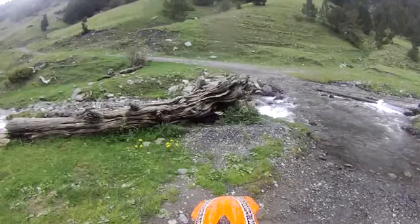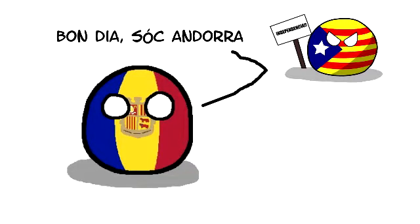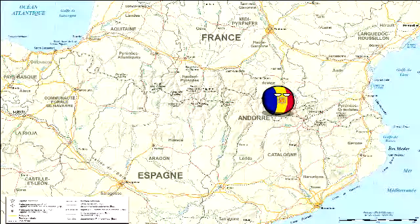For a while, even until now, it was a smuggling hub between France and Spain. Today, it uses the euro but is not part of the EU. So yes, Andorra is basically a Catalan-speaking country and Spain's border country that is small enough for a regular map viewer to not easily recognize it unless you zoom in.